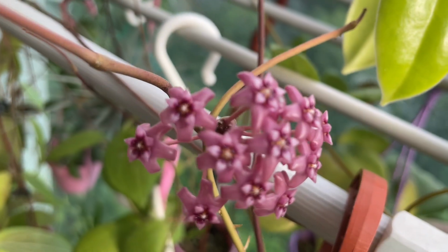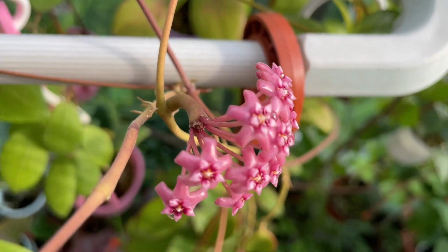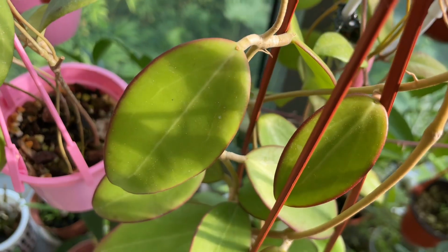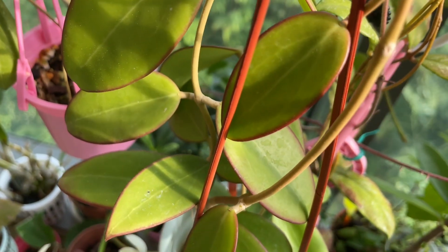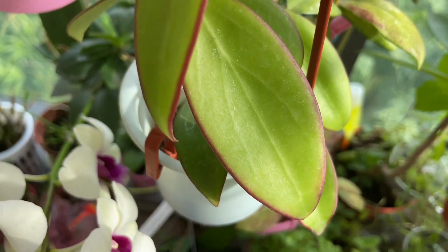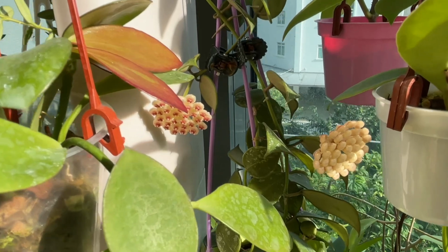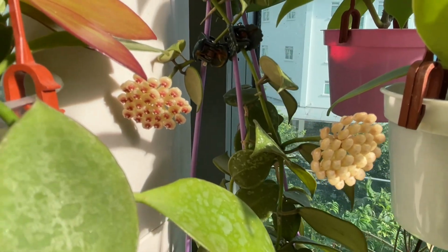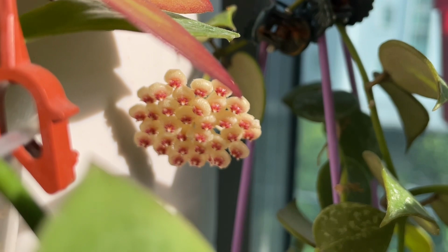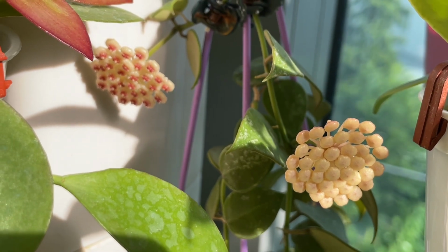and it's also the first time it has bloomed for me, guys. This is the Hoya Sp Hai Phong from Vietnam. I believe this should be a type of Hoya Paradisea due to the nice fragrance. And let's just look at the leaves. They are very pretty in my opinion. It is quite hard, and I especially like the dark outer liner of the leaves. The sun is starting to shine in and is getting warm and nice for the Hoyas. And over here is my Walliniana splash that is quite a happy camper as well. As you can see, it puts up two cheery sets of buds and blooms for us today.